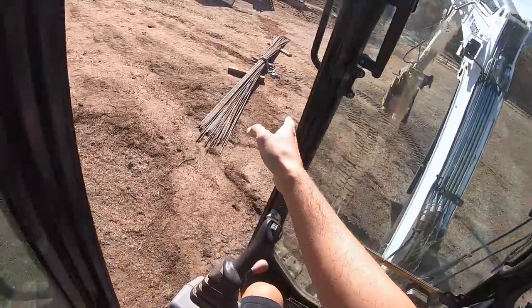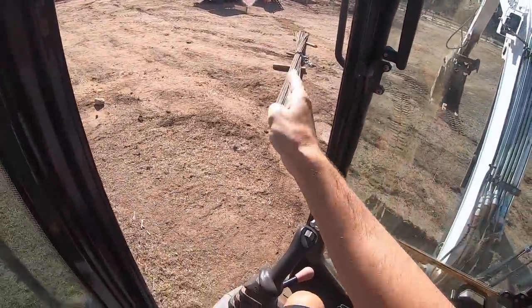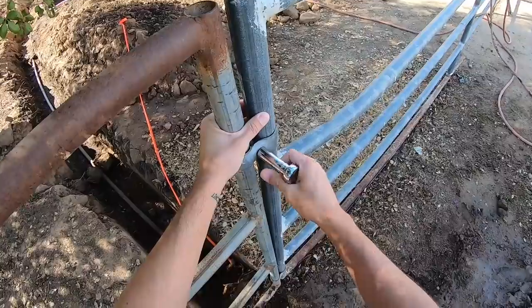All right, so we're just gonna set these up out of the way for now until we figure out where our fencing's gonna go, and those will end up somewhere back up against the fence.